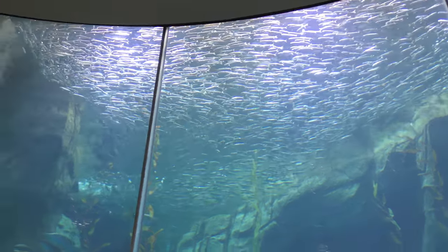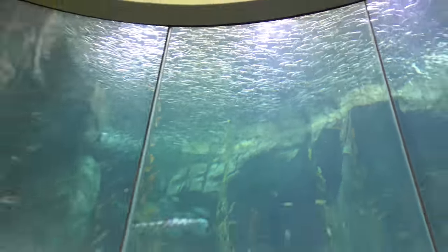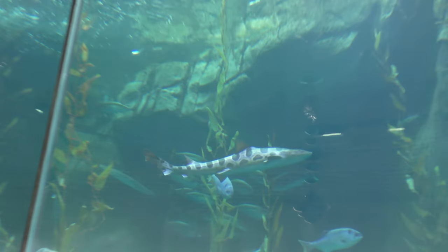Alright guys, I didn't notice this till now, but look at all those fish up there. Thousands of them. Oh, there's the cool shark guy. Right there. That's the coolest fish here. Guys, check out the seahorses. Seahorses?